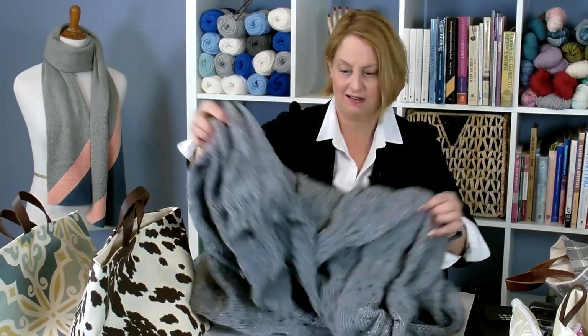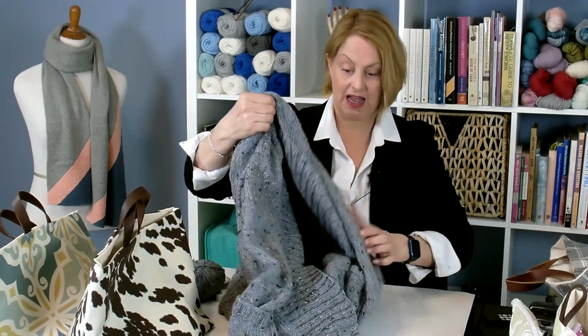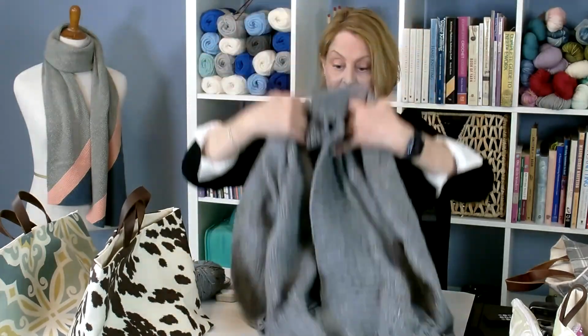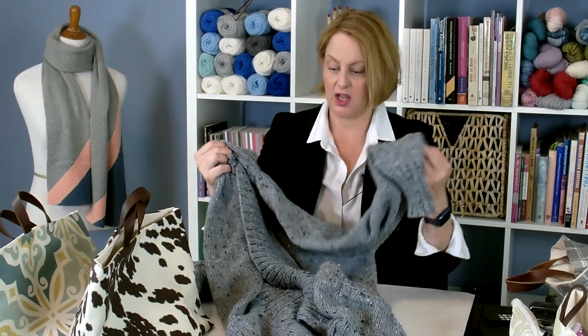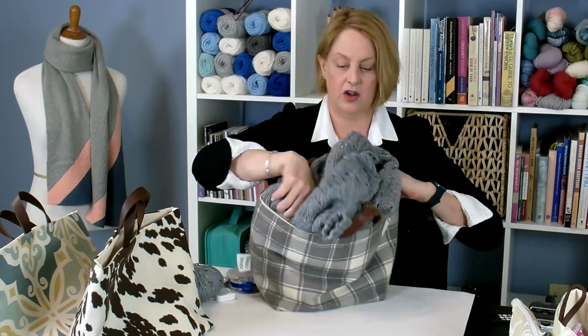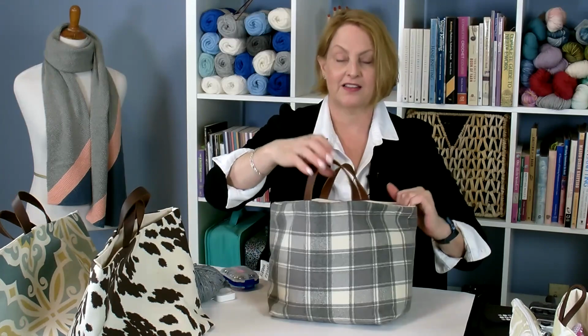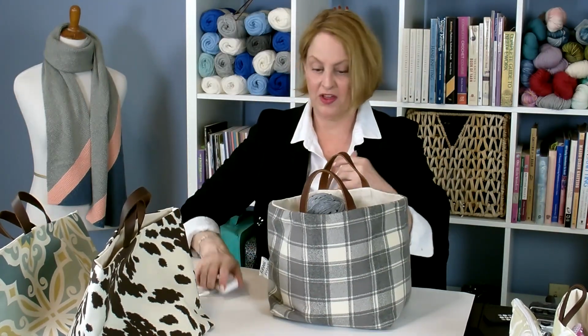It is a sweater from me. It is thigh length. It's called the Jensen sweater. It has pockets, long sleeves, and a shawl collar. My point is this is not a baby sweater. This is a lot of knitting, and it fits in this large bucket, no problem. I still need to block it, so I don't mind shoving it in there with all of the things I need to knit it.